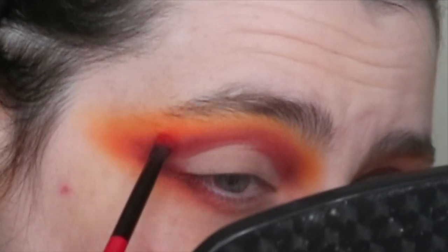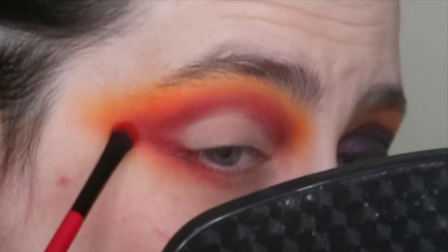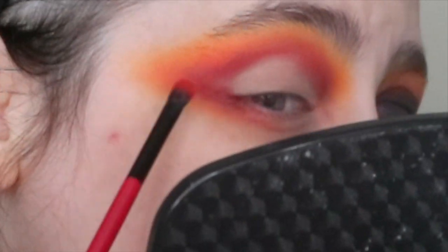Then taking the Arttitude brush again and going back into Flash and lay that on top very gently, because look, you can see there's quite a bit of pigment on it and you really don't want to have it go down too much. So just swishing it back and forth.